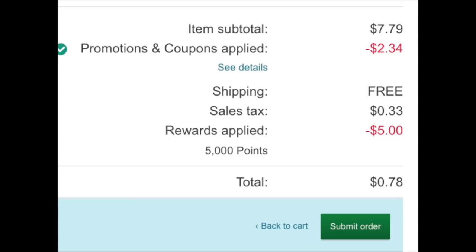So there it is. Here is my new balance. As you can see, my bath oil, there it is, my 30% off, my free shipping. There's the tax. I used my $5 in points and I paid 78 cents, and I will have to hit the green button at the bottom to submit the order.